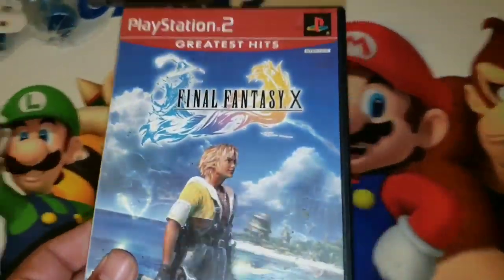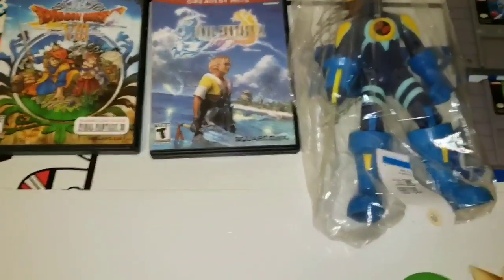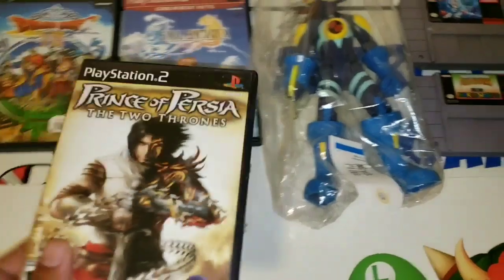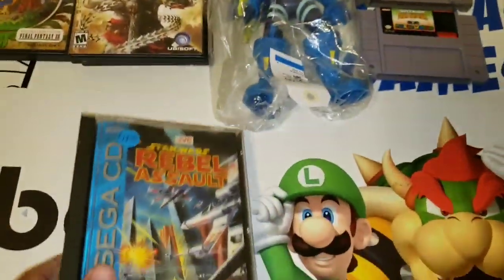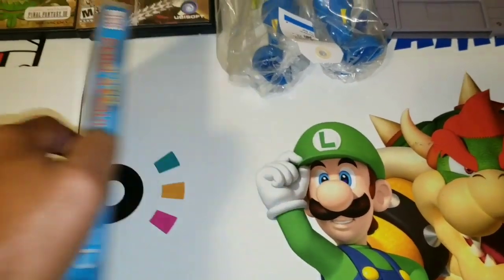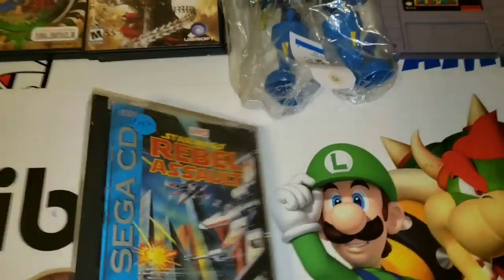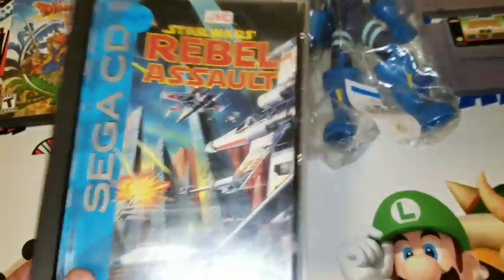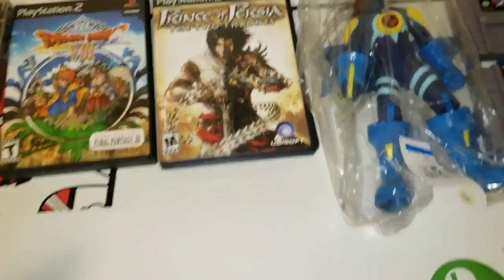At the flea market, picked up Final Fantasy X, Dragon Warrior 8. It's missing the bonus disc, I believe. Prince of Persia, and then Star Wars Rebel Assault for the Sega CD. It is actually a different game. I can't remember the name of it now, and I'm not going to try to open this case because they're almost impossible to open, but the game is like a $17 game inside, and I think I talked about it at the beginning of the video too. So I paid $10 for all that all together.